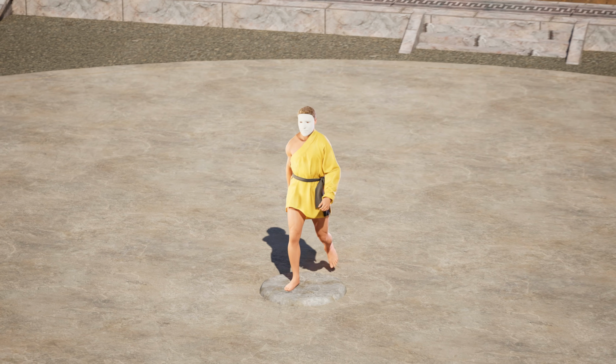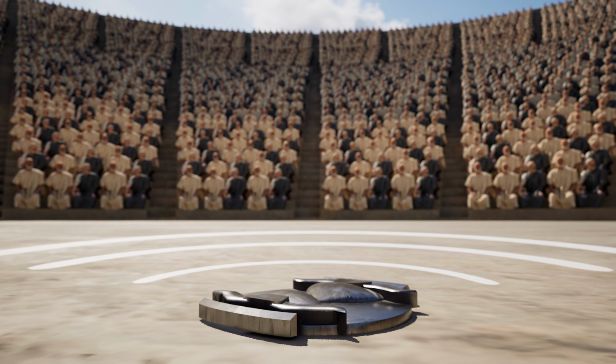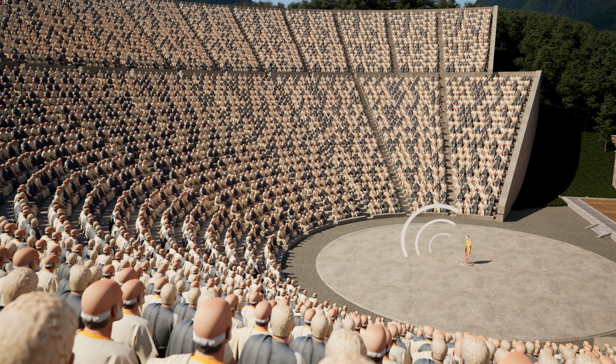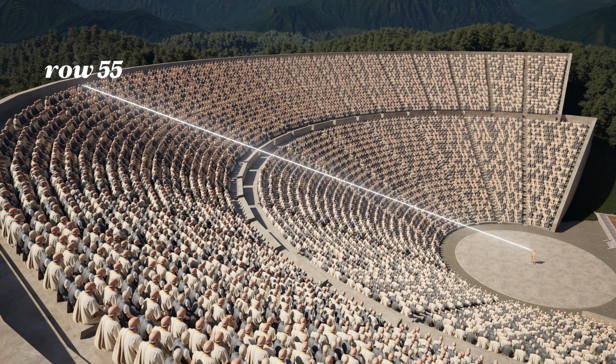He walks onto stage and stops at the small plateau in the middle. Then he takes out a coin and drops it on the ground. Almost like magic, the sound of the coin hitting the ground travels through the entire arena, all the way up to the people in the back. Somehow, even the people sitting on row 55 can hear it perfectly clearly.